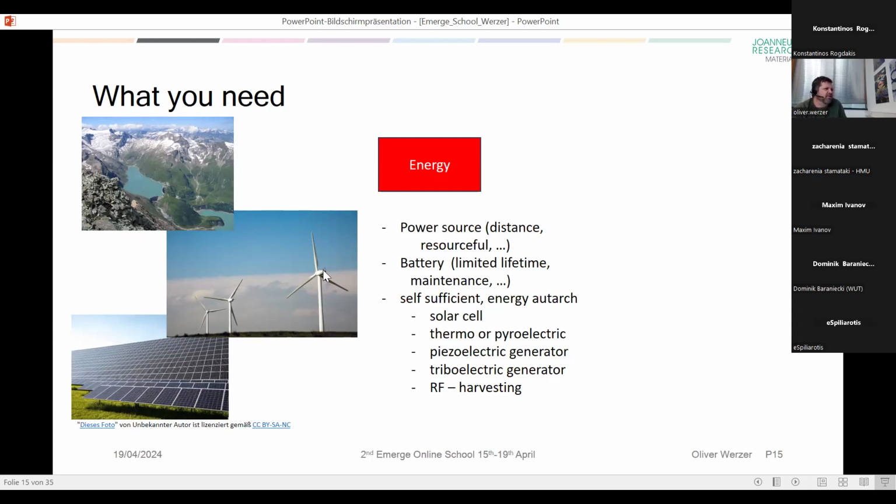So the question is, is it always good to have this large centralized power? And actually, it's not as easy to use your sensor node with energy that's coming from very far off. So you need cabling and installation, you need maintenance, and so on and so on. So sometimes it's easier, rather than using this energy from big power plants, using batteries might help you a lot.